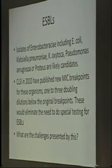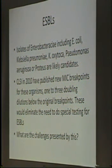And so in 2010 they came out with these new breakpoints for these bugs that are 1 to 3 times lower than the original breakpoints. Have we adopted them? I can't get the docs to give Decadron before antibiotics in strep pneumo meningitis. How are we going to explain this?